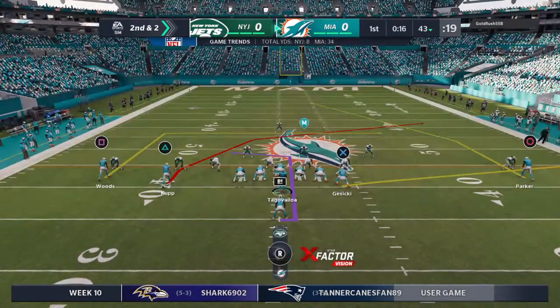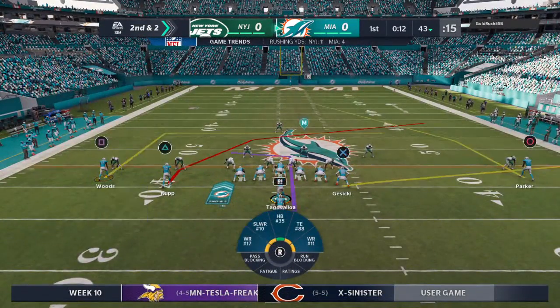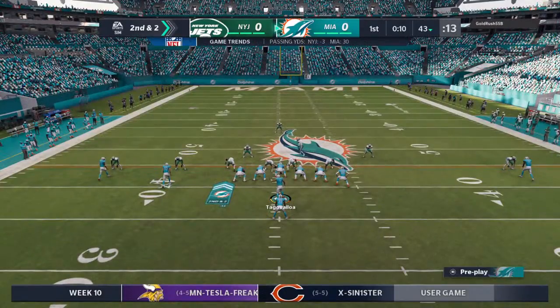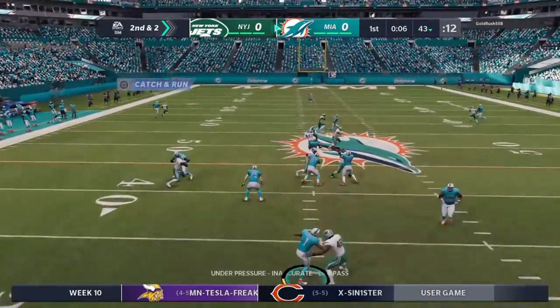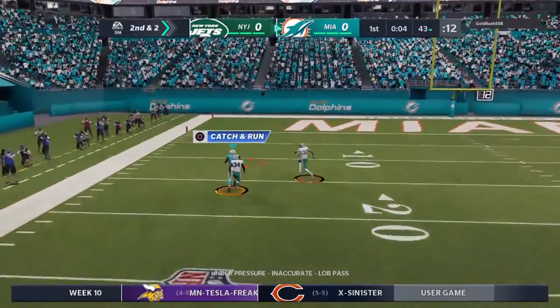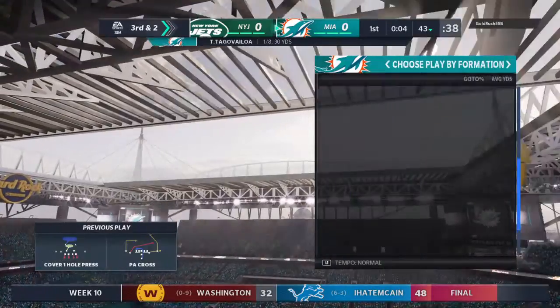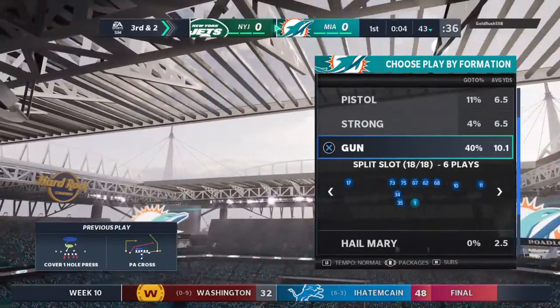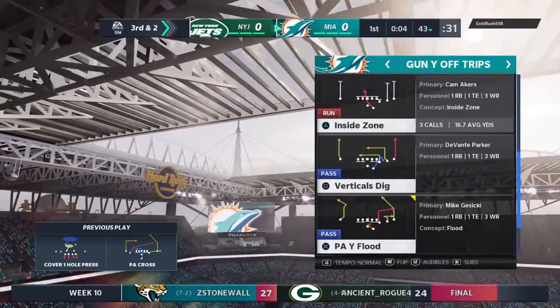8 yards the gain on that last run. Here's 2nd and a couple. Off of play action, Tagovailoa. He's going to air it out deep for Woods. And that will be incomplete. Tried to dial up the long way out there, but it'll be 3rd down. Incomplete. Brings up 3rd down and 2.